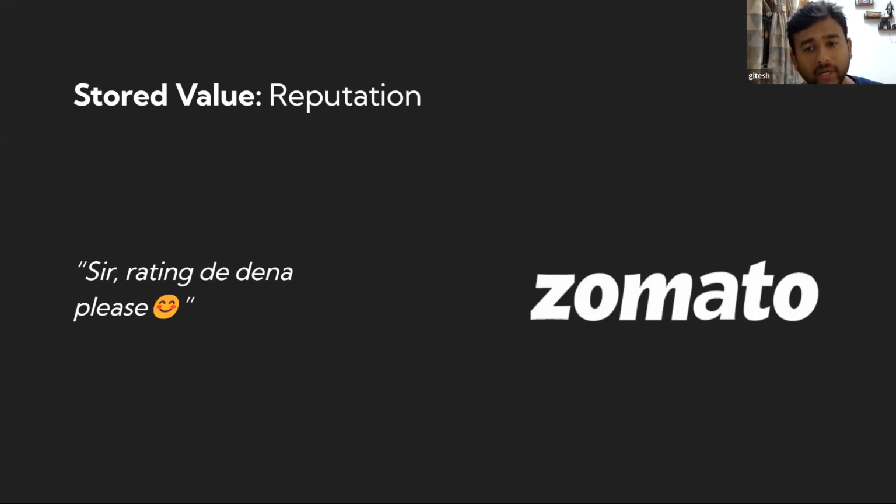Then we have something called reputation. Similar to Shubham's example on Stack Overflow, that online reputation that this person has, so many thousands of reviews and ratings. Similar kind of reputation is also a stored value. If I'm on a platform and I have excellent ratings, I'm either a super host on Airbnb, or an Uber driver with a 6-star rating, or maybe a LinkedIn user who's part of the accelerator program. All these are part of reputation.